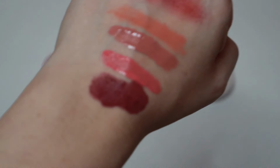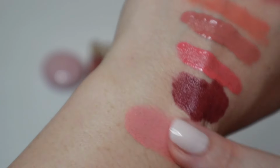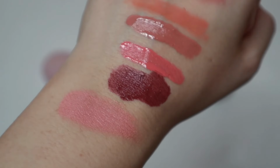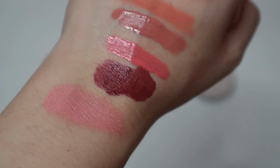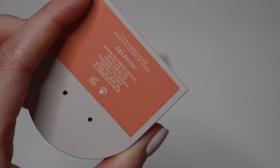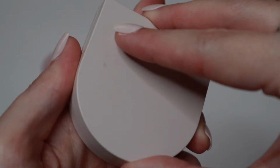This is another shade that is just, I feel like, perfect for every day. I just love it. It's stunning. I know they released 2 new shades for the summertime, and those are pretty too. Then I have one from Rose Inc. These are their lip and cheek colors. This one is in the shade Delphine.